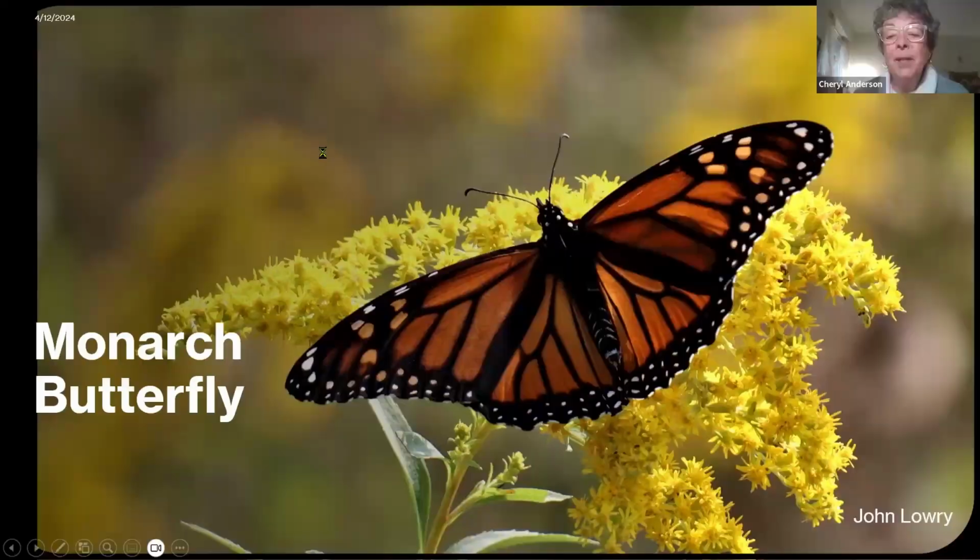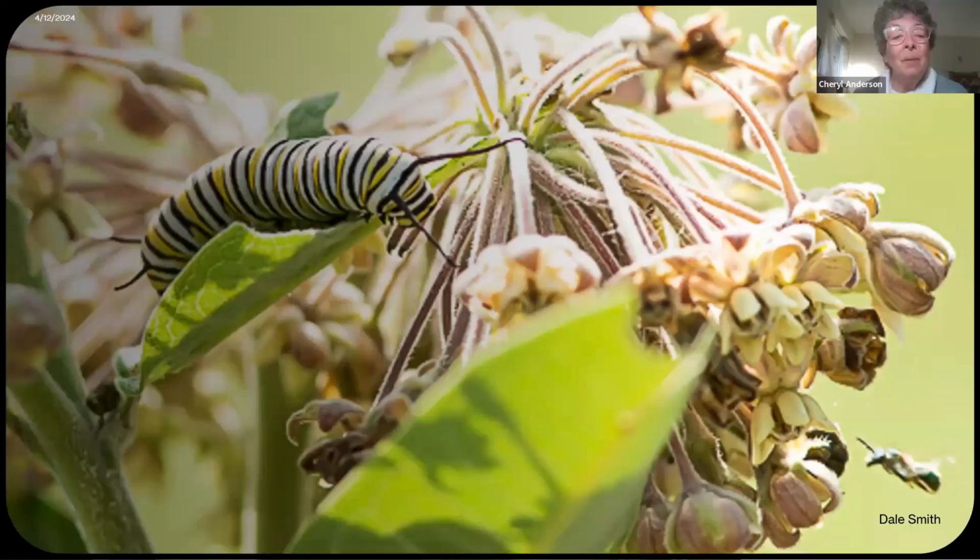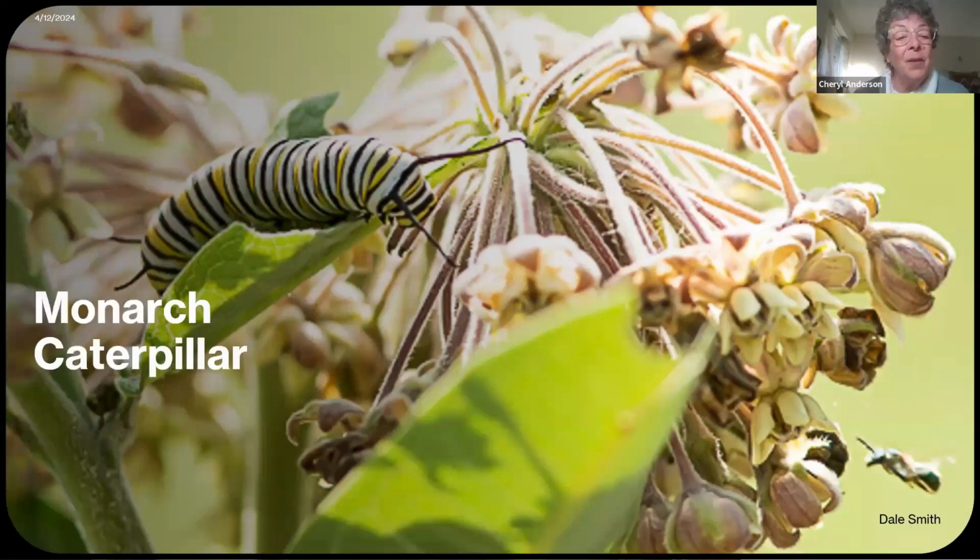Okay, well, we're here today to talk about monarch butterflies. And so, I mean, we all know what a monarch butterfly looks like. And probably we all know these are the monarch caterpillars. And that's a monarch caterpillar. This picture was taken by Dale Smith. And this is a chrysalis.